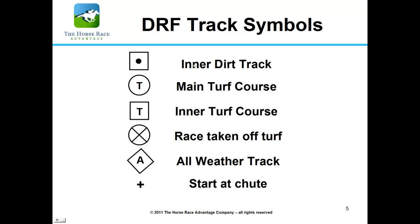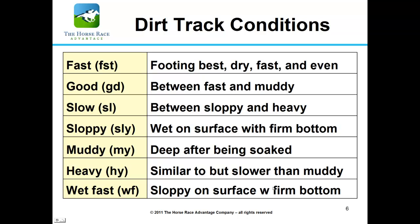Daily Racing Form has some standard symbols for their tracks, and these are the symbols here: the inner dirt track, turf course, inner turf course, race taken off the turf, all-weather track, and start at the chute. This will give you some indication, and when you see this, you may want to take a look at the post position of the particular horse.